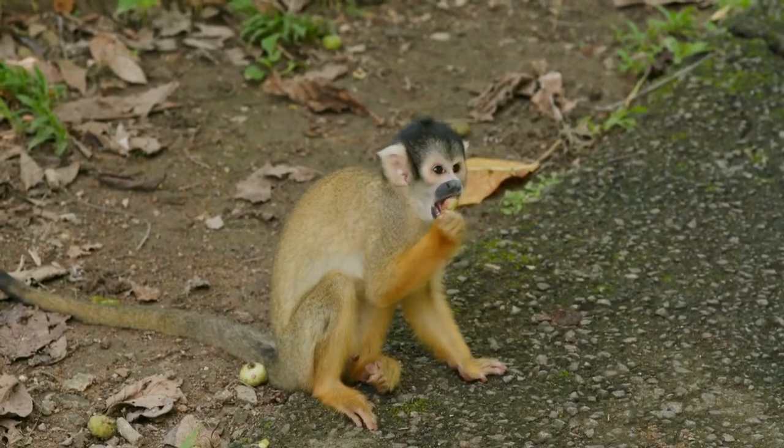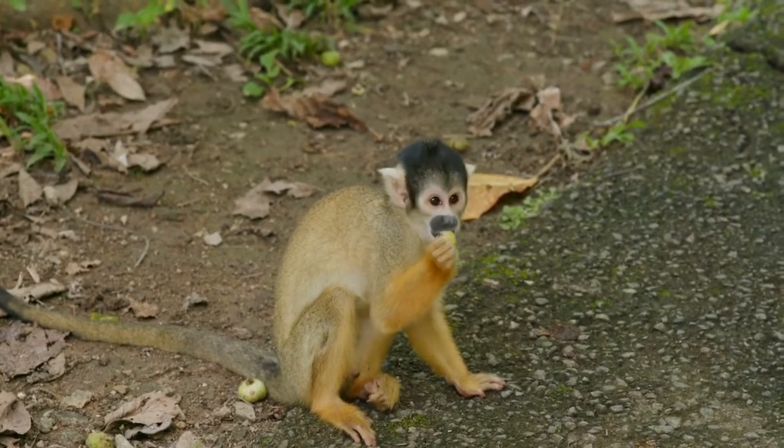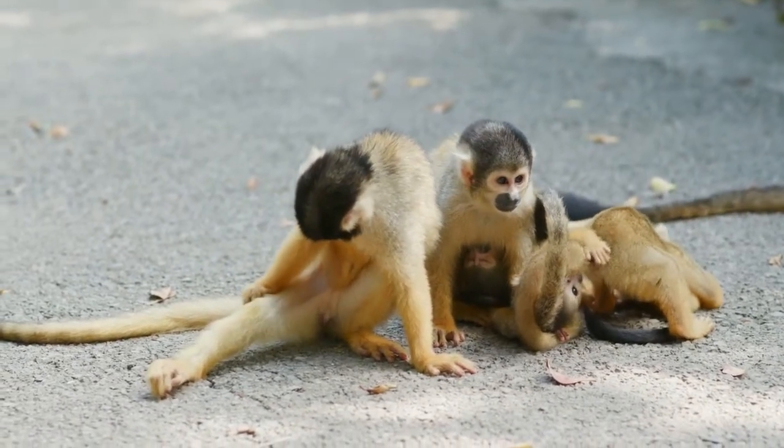Number 15. They are social animals and live in troops of 50 to 100 individuals, consisting of males, females, adolescents, and mothers with children.